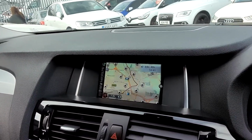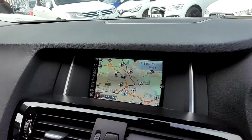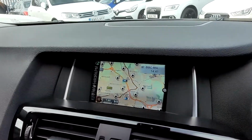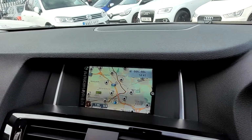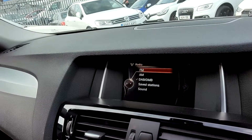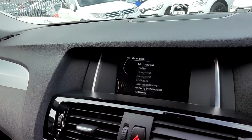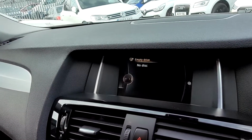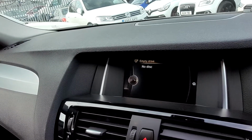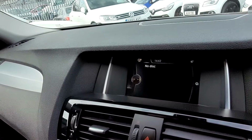Now it isn't a Pro nav and I do apologise for that flickering. My camera does not allow me to video another media system without that happening. It's not the camera itself. As you can see from the screen, you have FM, AM, DAB for your radio options. In regards to media, you have CD, you have Bluetooth streaming, and you also have USB and auxiliary input.